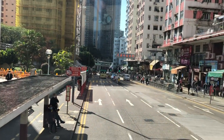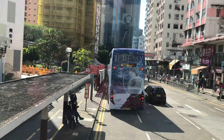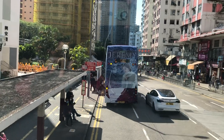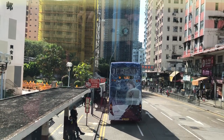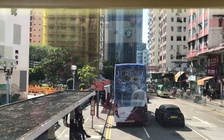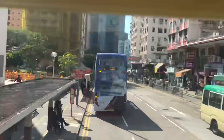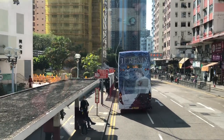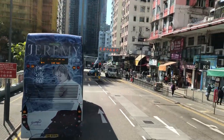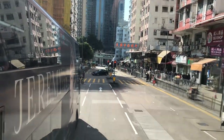Wolok Estate. Next is APM, which is the main part of Kwun Tong. Wong Yap Hei, refueling. Nice. Because those are LPG minibuses, that's why they're refilling with the gas. Well, more red lights. This driver is not that great right now, actually. You see, you can basically just cut this guy and go forward.